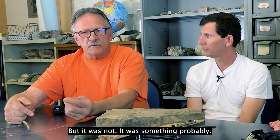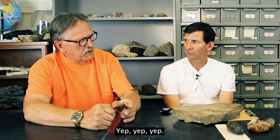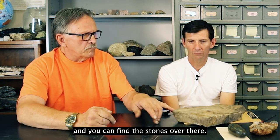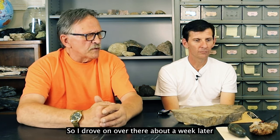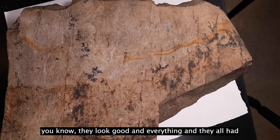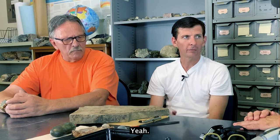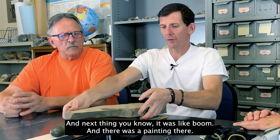It sounds like a geode. Yeah, it would have been quartz crystals. He was telling me and this other guy, and I said, "Where is it at?" And he said, "Well, you go over to this place and you can find stones over there." So I drove over there about a week later, and there were these stones popping up. They looked good and they all had markings on them, and I was taking them in the truck, and then when we got home, they said it was a pick.